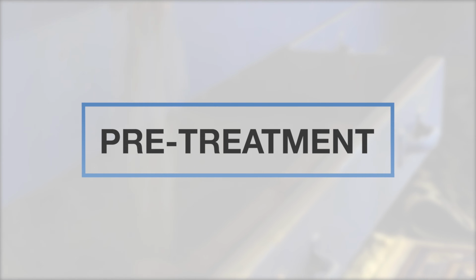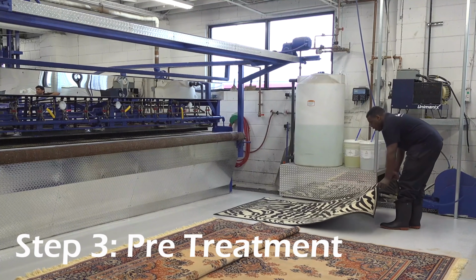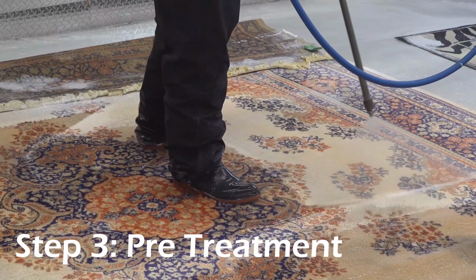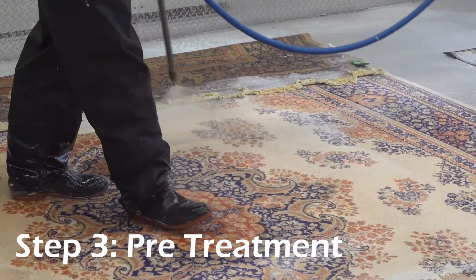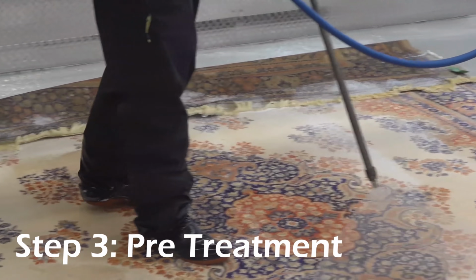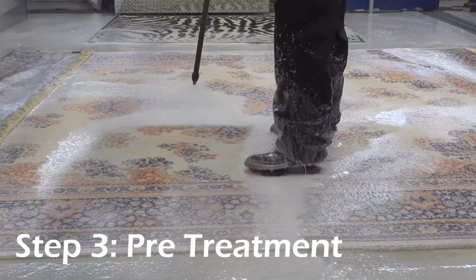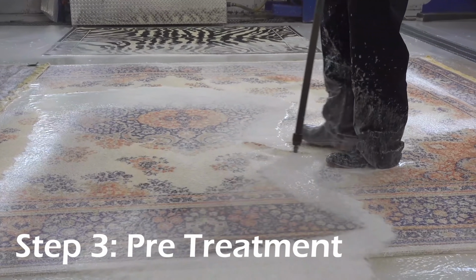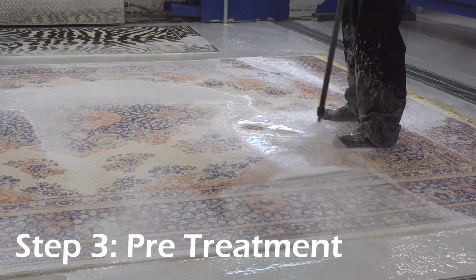Step 3. Pretreatment. Each rug is treated with a safe and eco-friendly dual solution of soap and treatment, pre-treating each rug before they are machine washed. This dual solution is applied by pressure washing each rug to soften and break down dissolved minerals that cling to your rug over time. It's important to wash your rugs once a year to prevent these hard deposits of minerals from degrading the health and value of your rug.